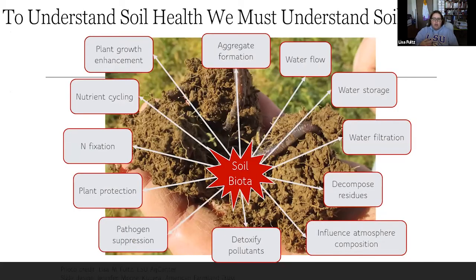So just to kind of bring it back to the initial diagram and look at how the soil biological community influences a number of different soil functions, and also to keep in mind that these different soil functions, so things like aggregate formation and residue decomposition, also interact with each other and feed different soil properties as well.